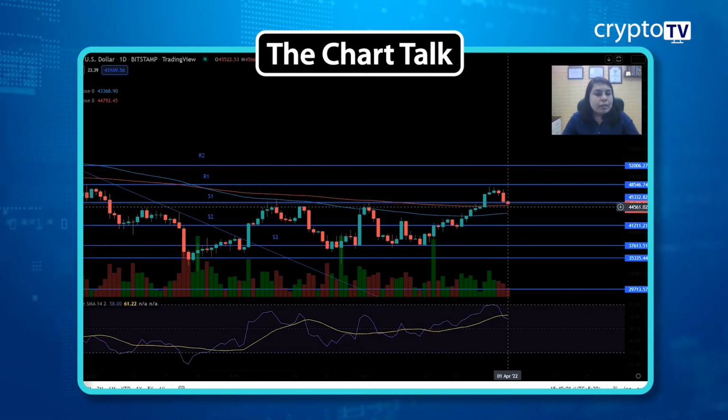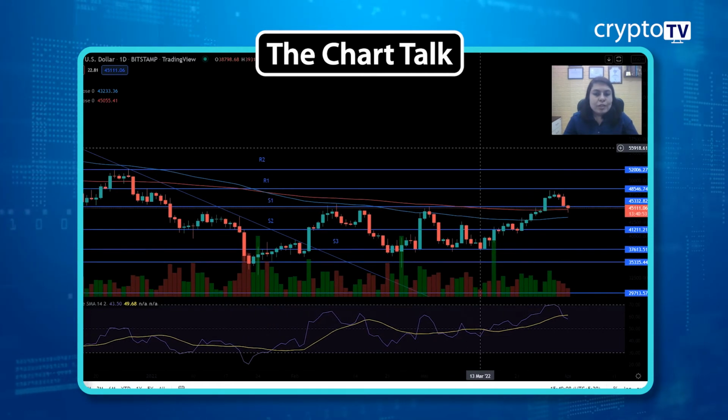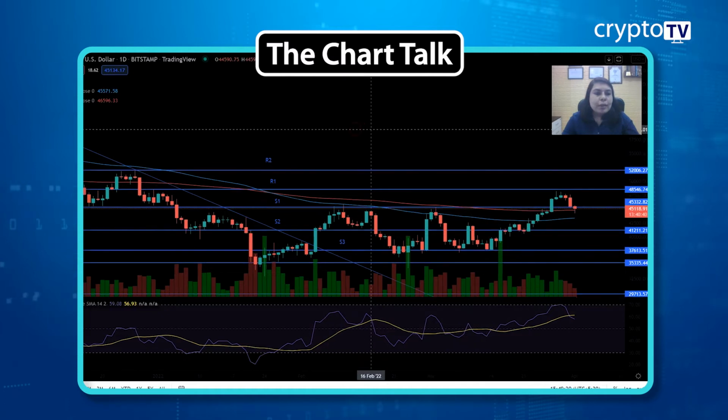One, because there is the 200 EMA. Second, there is a support level as well. Now this is something we just need to see today. By the end of the day, whether there is price momentum or not, we might get clarity on this. So this is how you can look at the Bitcoin chart.